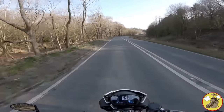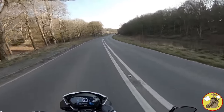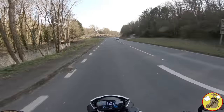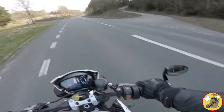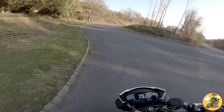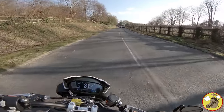We'll cut through Arundel, just because it's pretty. Oh, I don't like the feel of that button. What is it with me and indicators? I just don't like any of them, do I? I think it's because, oh my Guzzi, I don't use them. Even the ones I fitted for the MOT, I don't use them because they're a bit shit. No one can see them anyway.